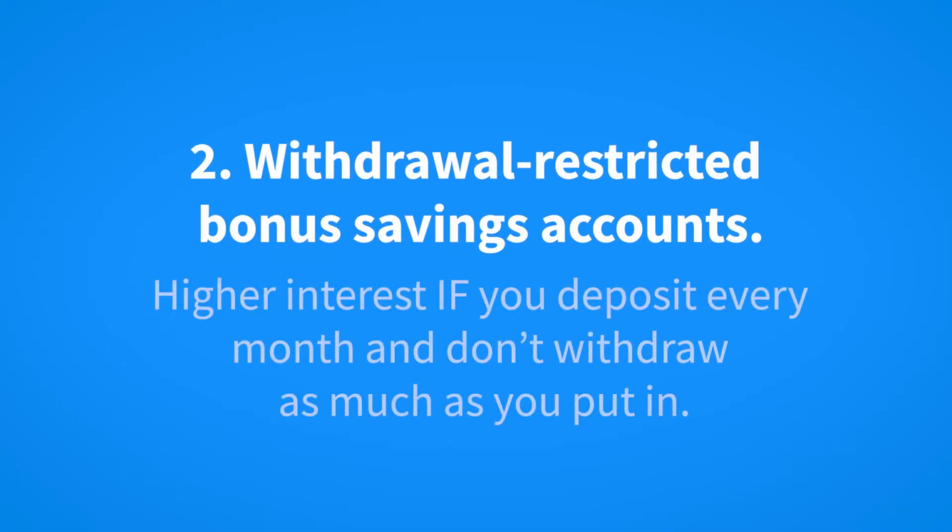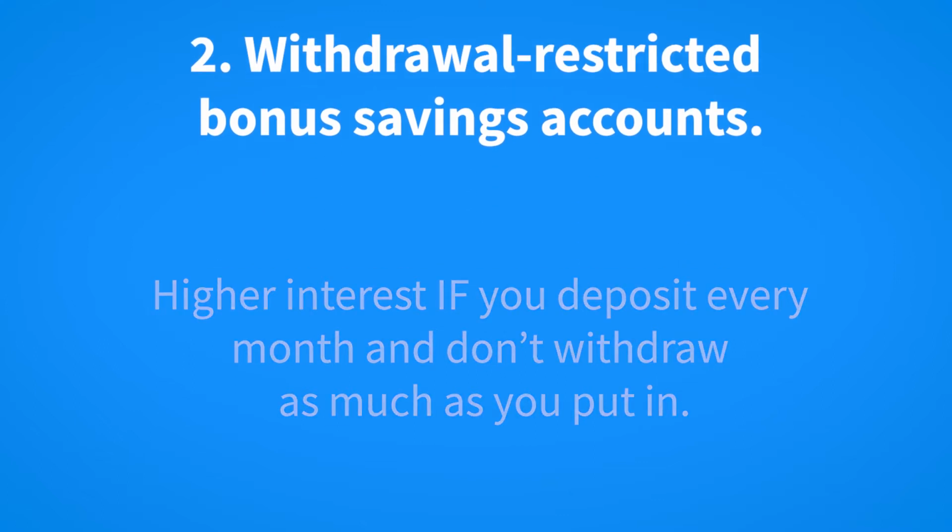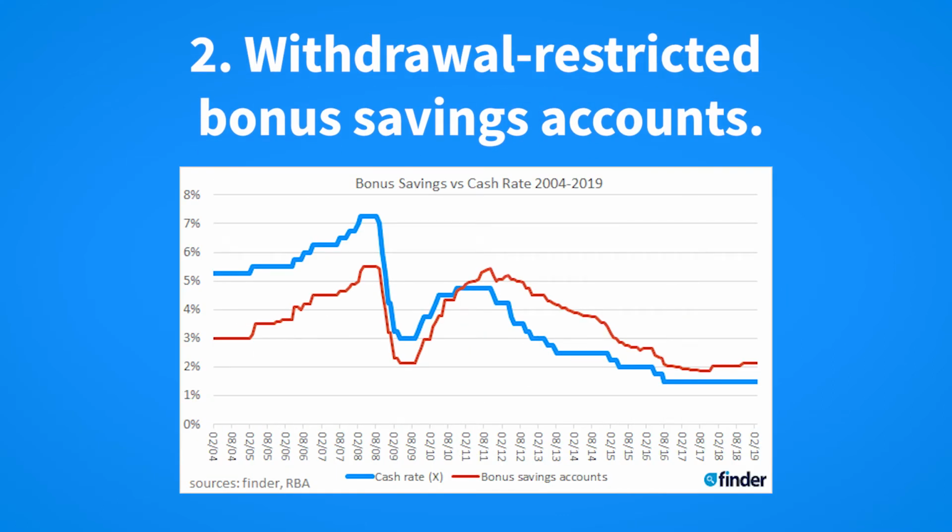So the second type of account is what I'm calling a withdrawal restricted bonus savings account. Now these offer better interest as long as you deposit money into the savings account every month and generally do not make a withdrawal, or at least don't withdraw as much as you put in. So you need to keep increasing your savings. These offer on average 1.95% according to RBA data, and have actually become better value over recent years if you look at the same graph for these accounts.